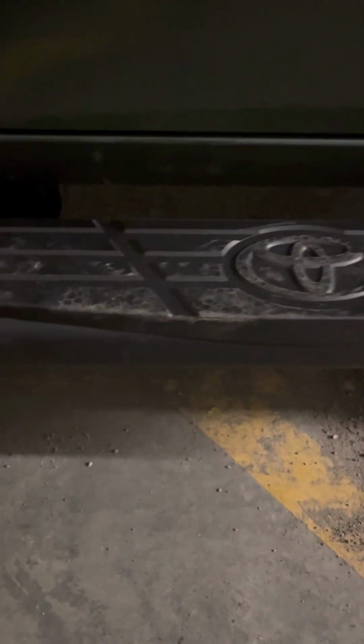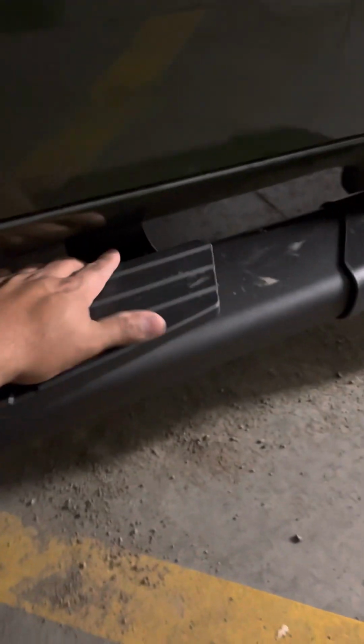And Toyota wouldn't sell you the mounting brackets individually, these two that were damaged on mine, so I needed to buy a whole new pair.